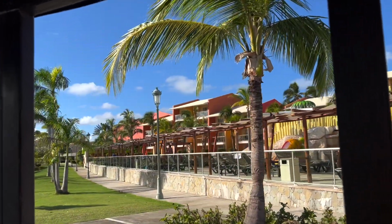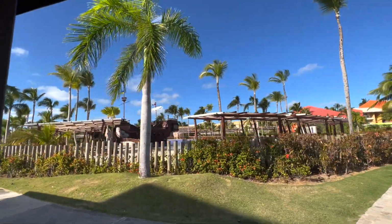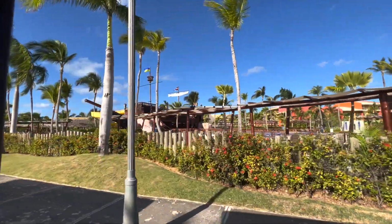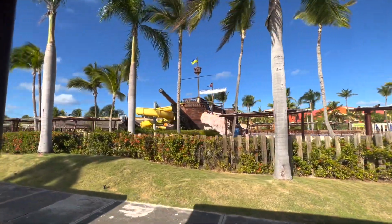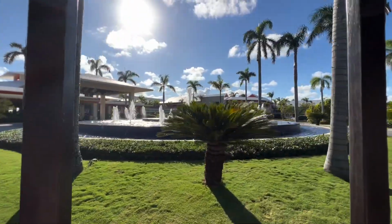And then as we keep going along, there's this place called, I think, the Pirates place? The Pirates pool? Oh man, I can't remember. Hold on, let me pull up my map. Okay. It is called Pirates Island. And it's got a little ship there with the little slides that go into the pool. So cute, so fun for the kids.